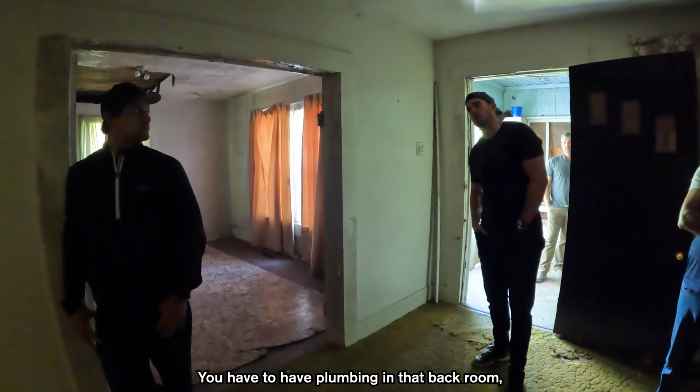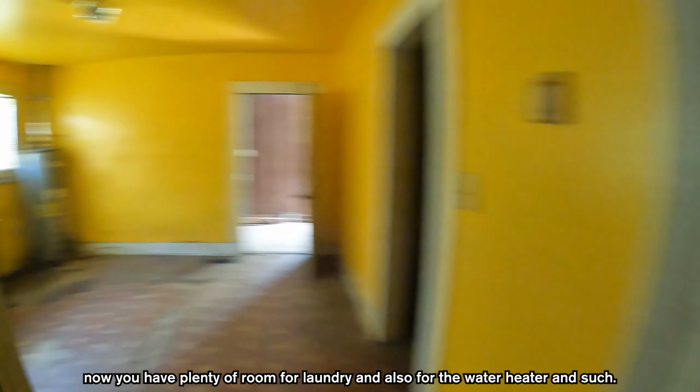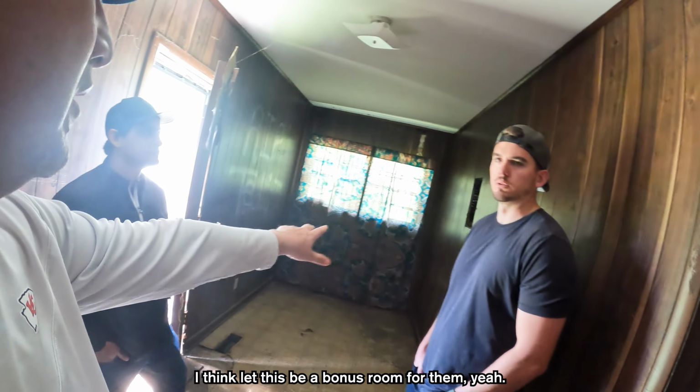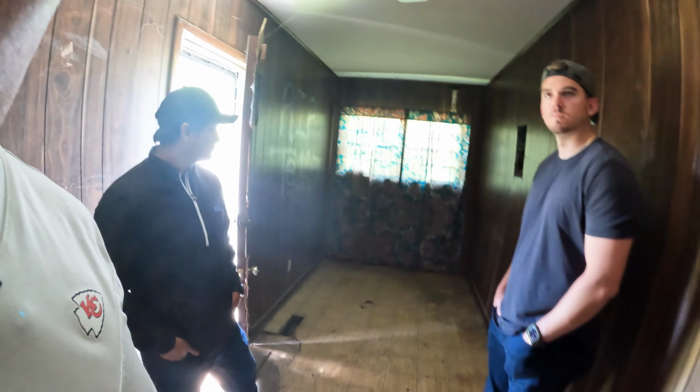You're not gonna have plumbing in that back room, or you're not gonna try and force that to be a 3rd bedroom, now you have plenty of room for laundry and also for the water heater, the washing and such. Right, so, well, I just don't see the point. See, once we do something over there, we're gonna have to move the panel, right? I think let this be a bonus room for them. Yeah, I would just make it a laundry room in there, to be honest with you.